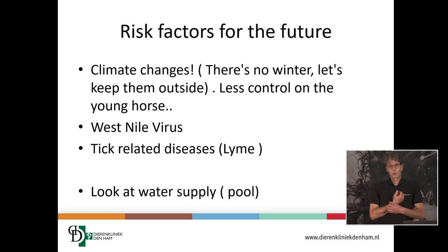So look also at the water supply. How do they drink in the pastures? Is it pool related, so that it can attract a lot of mosquitoes? I'm a bit worried about what we're going to do there.